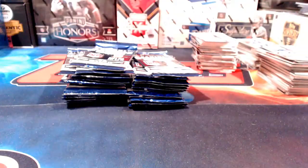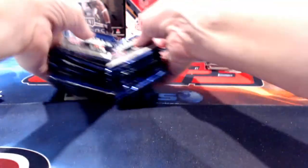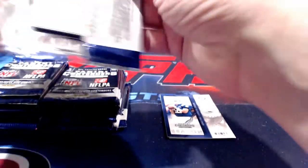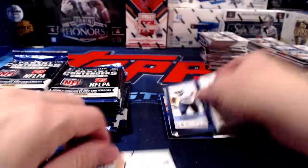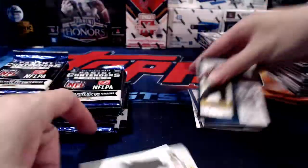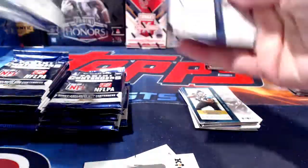All right, so this is the 6th and final box out of this half of Contenders, and it really has been a good half case, I think. So now, of course, I wish I already had the other half of the case listed, because now I want to know what's in the second half. But I don't have it listed yet, so I think I'll probably just do the same thing. We'll have it in next Friday night.